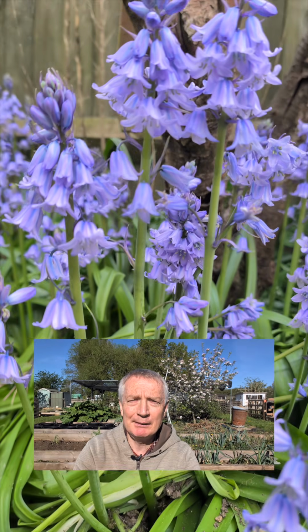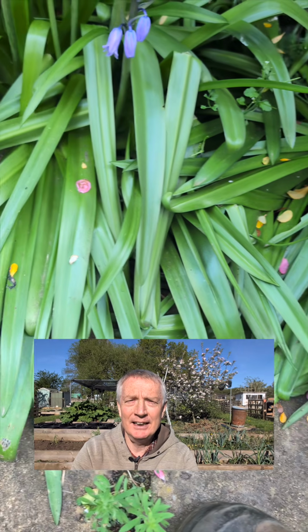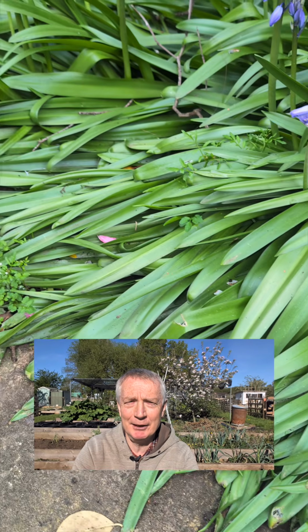But there are important physical differences too. Spanish bluebells have much thicker, sword-like leaves, creating a dense mass at ground level. The leaves of English bluebells are much thinner. It's also possible to tell the difference by looking at the flowers themselves.